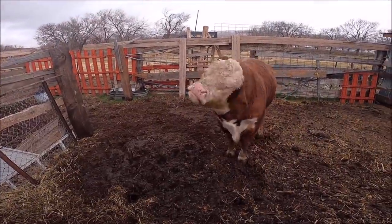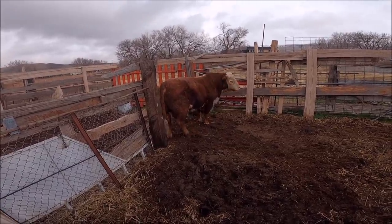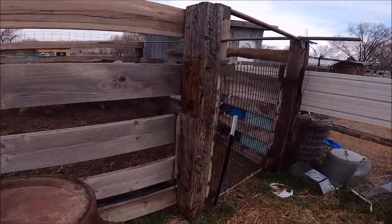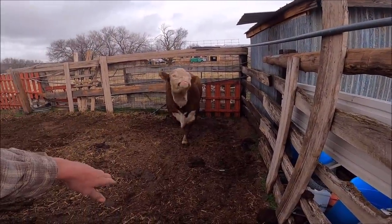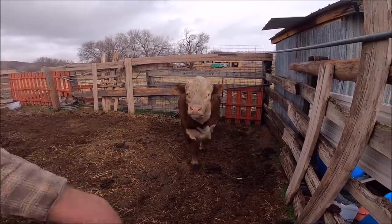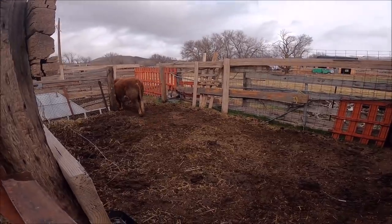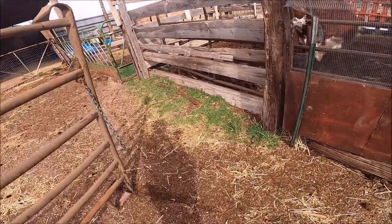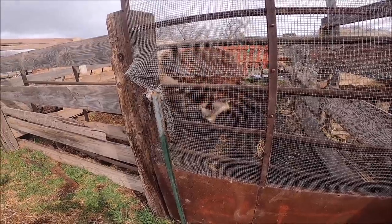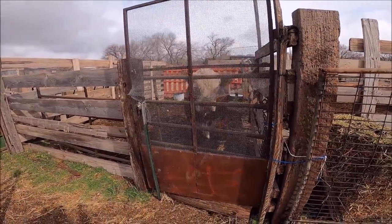So the goal here today would be, he's not happy, to get that bull in the trailer without him eating us for lunch. What do you say, old man? He's not very friendly. Hi, old man. I don't know who's more scared, me or you. Gosh, that was scary. Mercy sakes, I don't know how we're gonna get him loaded. Hey, get out of here. He's not very happy about things. Boy, we got our work cut out for us.